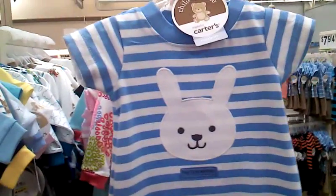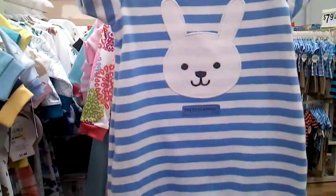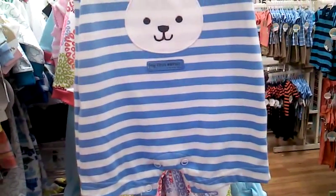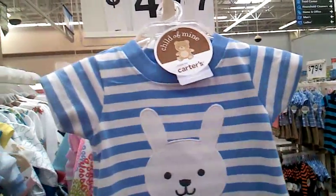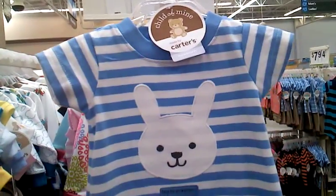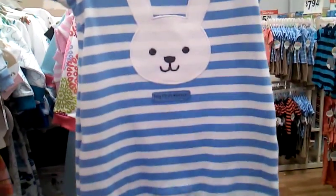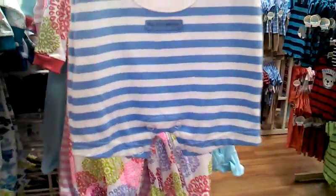Hey, Reborn friends, I'm over here at Walmart to pick up some things, and so I was looking in the baby section, and I thought, you know what, last time I was here, I highlighted or showcased all the girl stuff, so today, I gathered together all the boy things that I thought were adorable, and I want to show them to you. I have them all gathered here. They're all in this rack over here, or on that, whatever you call it. And I'm going to show you all of them.